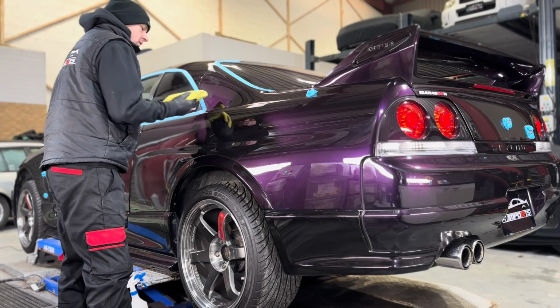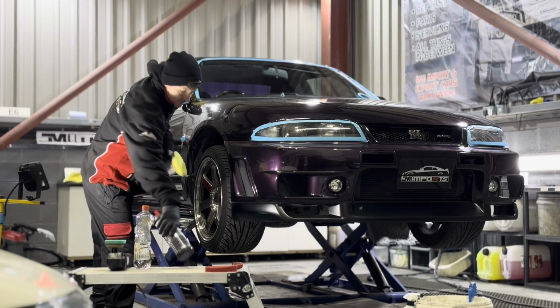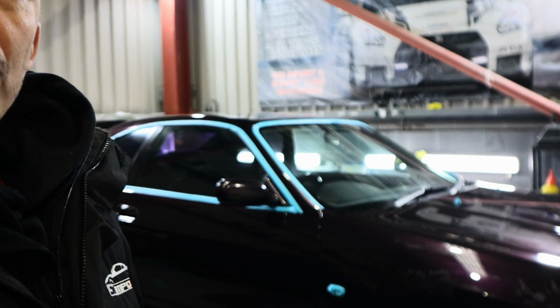Right guys, so this week on the valet and detail area, we've got a stunning midnight purple R33 GTR that Haggy imported for a customer privately. So if you have any private imports, get in touch with Haggy or myself and we'll try and source you one. So that is some stunning midnight purple 33.